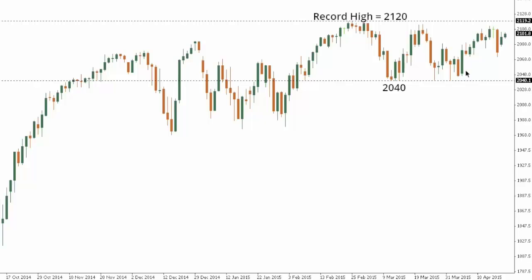SPX 500. So the S&P 500 continues to trade just off those record highs from February at 2120, though the market has been showing some solid resistance on rallies above 2100. At this point, we're going to need to see a clear break above 2120 or back below 2040 for clear directional insight.